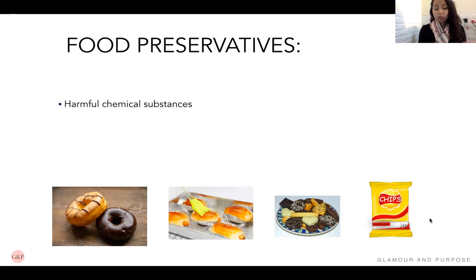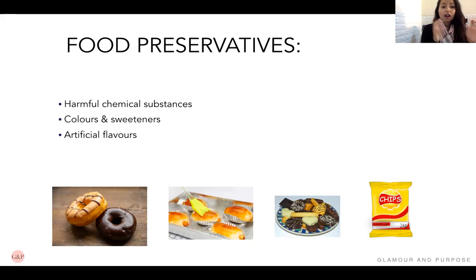No, right? Most of us don't. We don't know what all of that stuff is. And it's supposed to be edible. But here's the thing, these are harmful chemical substances, right? All of the colors, sweeteners, all of these things, they're food preservatives. Artificial flavors are also food preservatives. But why do we put them in the foods? Because they're needed to extend shelf life.